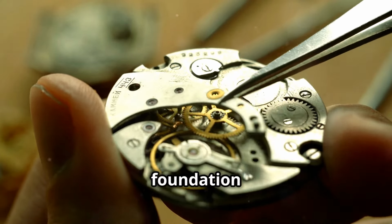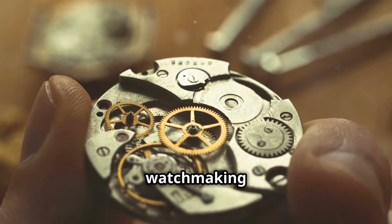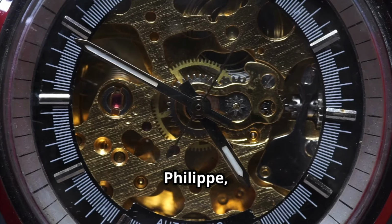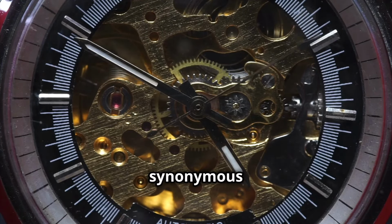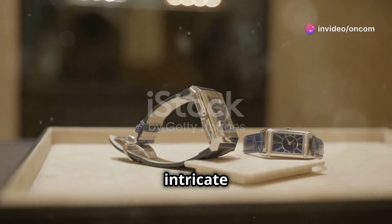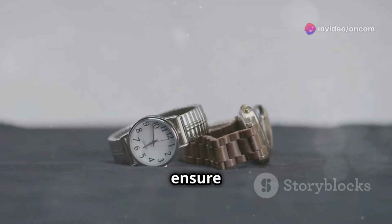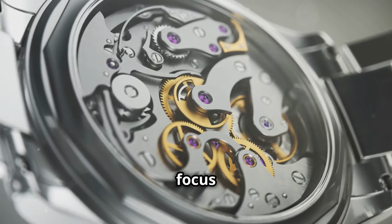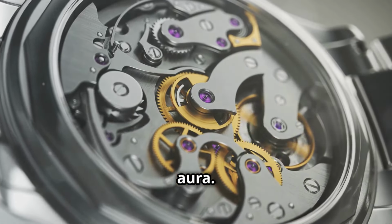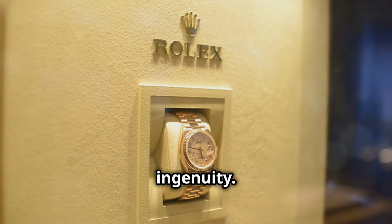First up, let's talk about the foundation of any good watch: craftsmanship and precision. Swiss watchmaking is legendary for a reason. Think about brands like Rolex, Patek Philippe, Omega. These names are synonymous with meticulous attention to detail. We're talking hand-finishing components, intricate engravings, movements assembled and disassembled multiple times to ensure absolute perfection. It's this obsessive focus on craftsmanship that gives Swiss watches that almost mythical aura. You're not just wearing a timepiece, you're wearing a piece of history, a testament to human ingenuity.